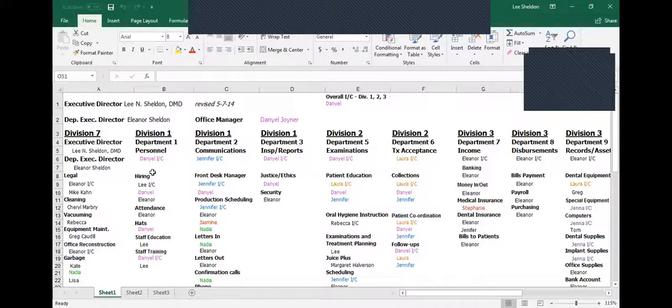Okay, so when we go to Division 1, Division 1 is the basic structure of the office. It's called the Communications Division, but it's really desks and chairs and legal and the fundamentals of the office. You can see Division 1 is divided up into 3 departments: personnel, communications, and inspections and reports. Don't you think that Danielle spends a lot of time on inspections and reports? She gets reports from every staff member every single week. Right, staff members will write out. Are we showing that tonight? Or no? Okay. Yep. So you'll see that's Division 1.